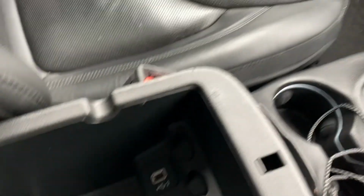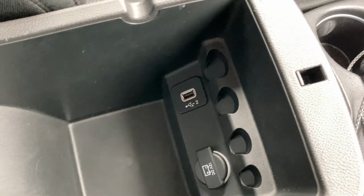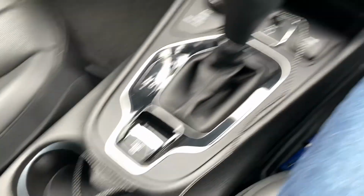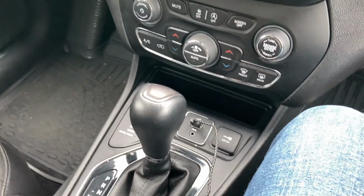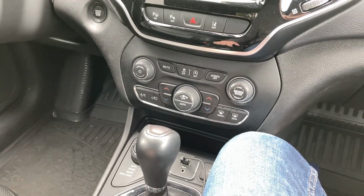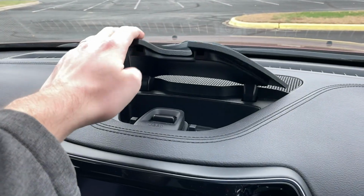And a lot of really good storage space down here too, which is great. 12-volt DC power outlet, coin holder, and a USB power port, in addition to a USB power port here and another one in the back. So you have 3 USBs to charge all your devices, which is great. You even have a little extra storage up here, which is nice to have.